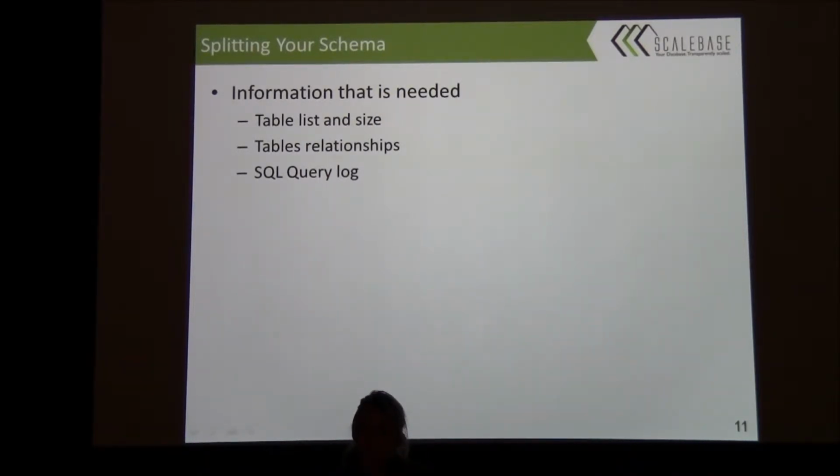So the SQL query log in MySQL terms is the general query log, exactly. Yeah, you can open it, then close it. No, not the slow query log. We need the general one because we need to see the full set of queries.